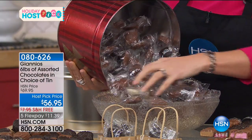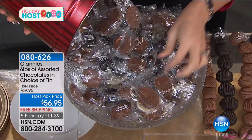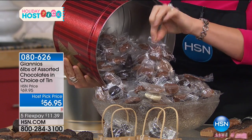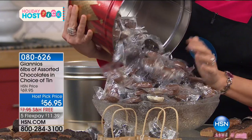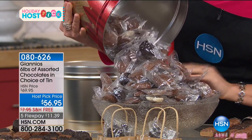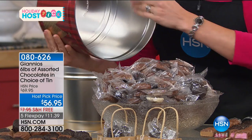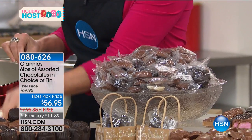So to get it at this host pick price, as Adam mentioned, you're paying less than $10 a pound for individually wrapped, individually labeled gourmet chocolates. If you've never tried Giannis, go ahead and read some of the reviews at hsn.com. I'm just trying to show you what's happening right here. That's what 6 pounds of chocolates looks like, my friends. And it's all individually wrapped and individually labeled.